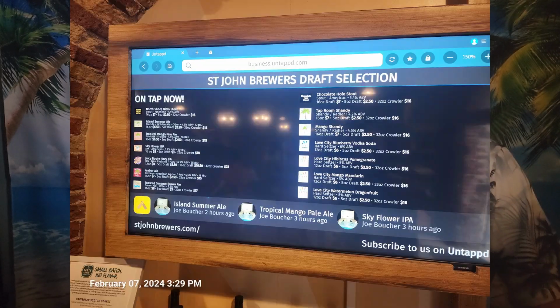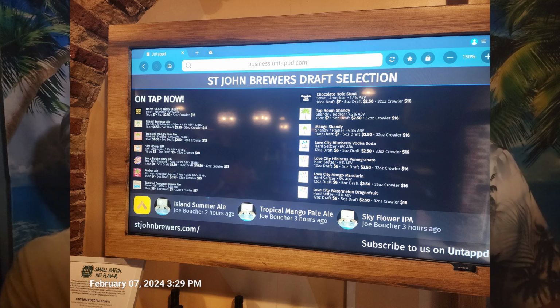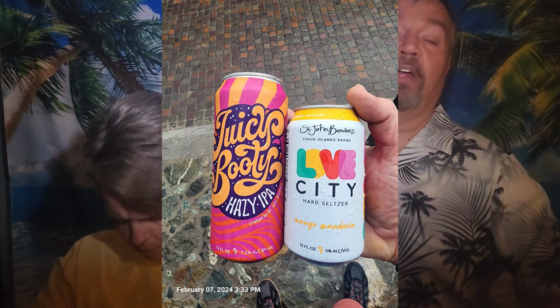We met up with our friends, and while they were shopping, my friend Doug and I, who are both avid craft beer drinkers, found St. John's Brewers, so of course we had to stop in and have a beer. Their IPA and their juicy IPA were absolutely amazing. If you know what they are and you enjoy them, next time you get there, stop in.